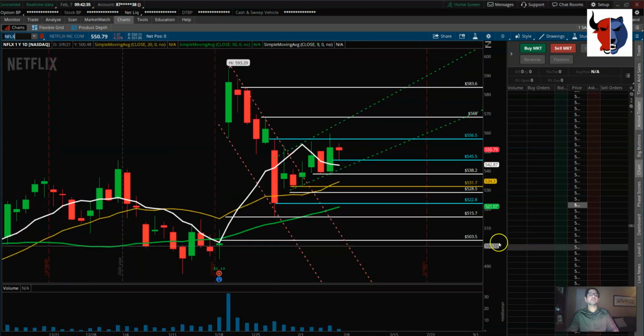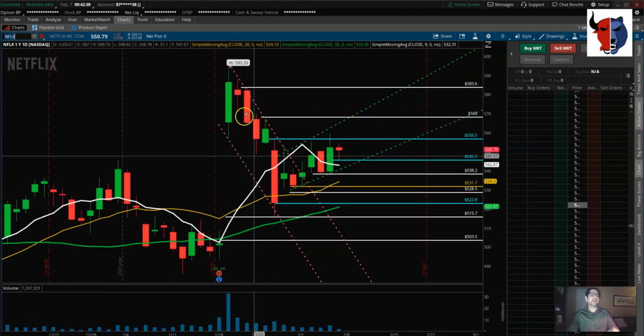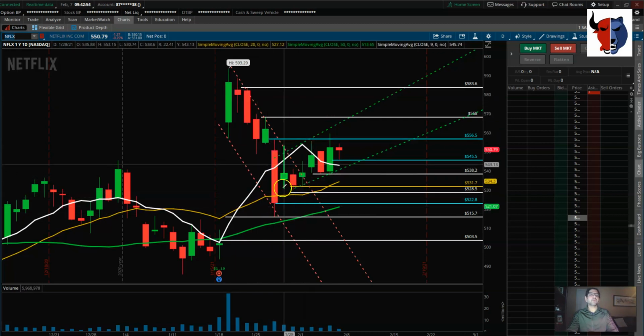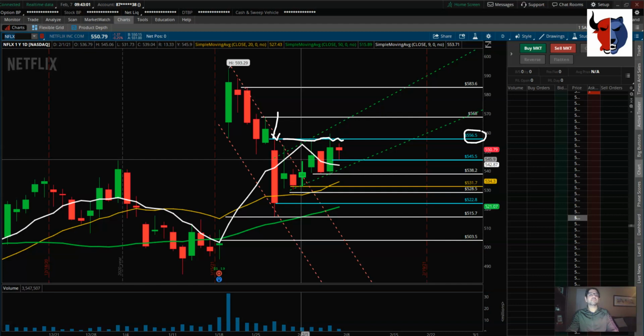Okay. Netflix, disappointed for the most part after earnings, right? It had a big earnings gap up, and then did not see even one day of follow through to the upside. In fact, it just gave up all that move. But recently it has come out of this down channel that it was making since the earnings, but this 555, 556 has been a tough level for it to break, because that's where it broke down from, and since then it has tried multiple times but just not getting traction, right?